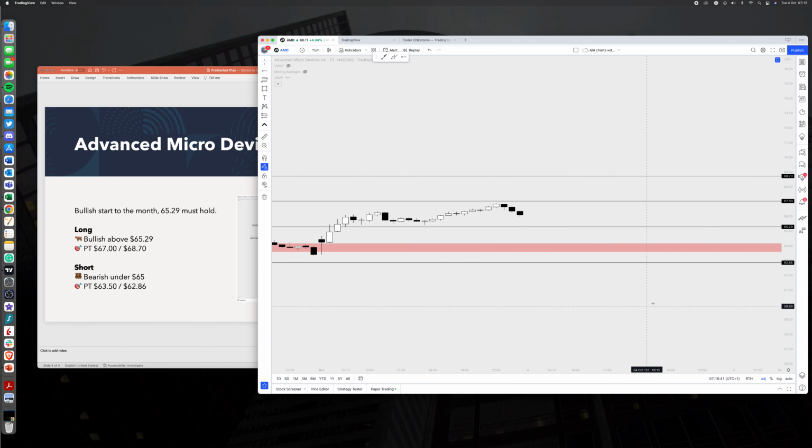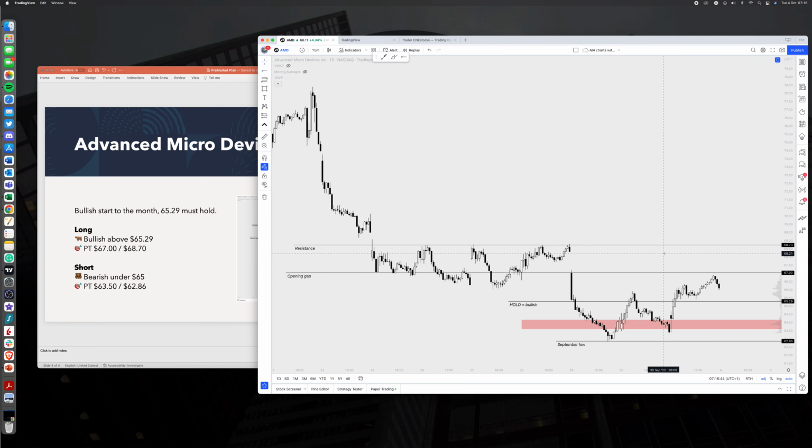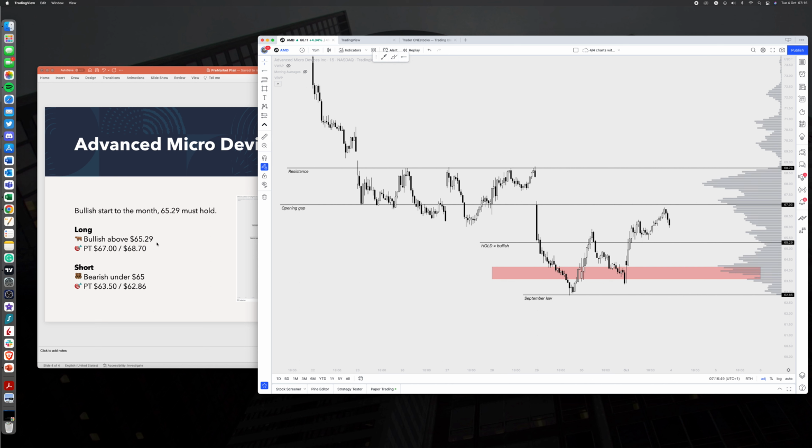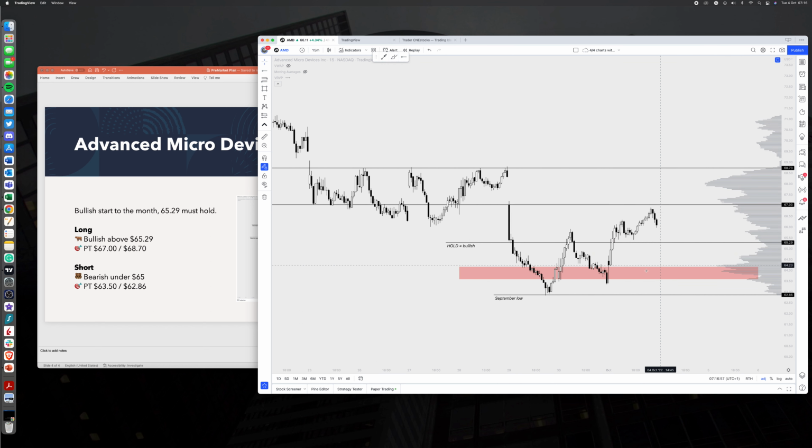So if we go back onto the 15-minute chart, I just want to talk to you about how I'm going to trade this stock. As I've stated on the PowerPoint, I'm going to be long over 65.29, which is this level right here. So if the stock gaps up or opens flat, I'll be long on this thing. And above this level, I am looking for 67 and then 68.70. So 67 is just this level here, which is the opening gap down. It usually tends to be a support/resistance level when these do come around. So make sure to make note of that. And then just above there, we are looking for this 68.70 level, which is the top of the range.